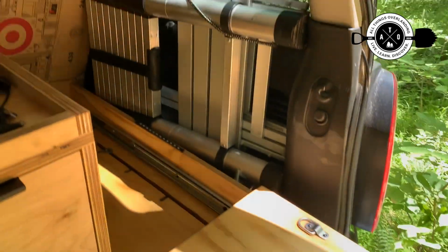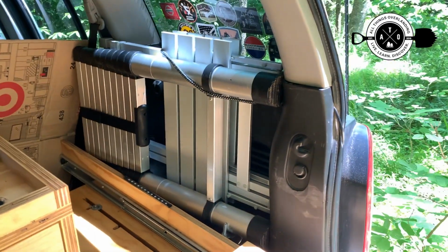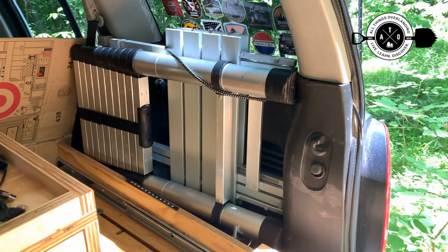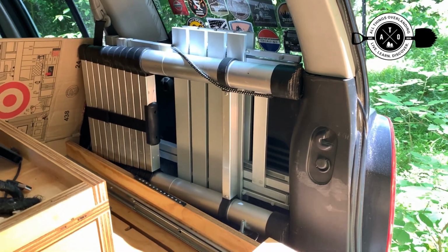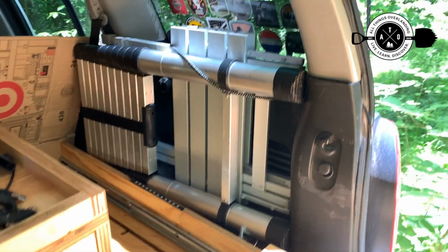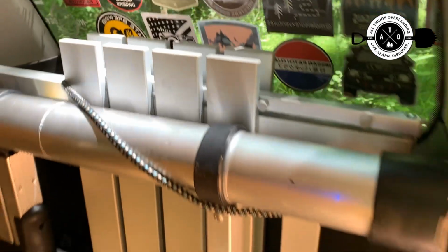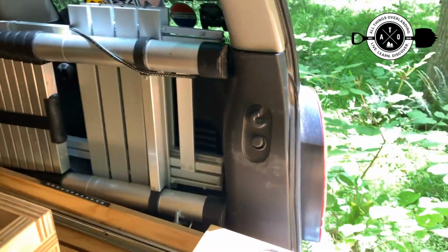For those of you that are not familiar, I've made a video on this. I'm not sure if I posted it at the time of posting this one, but this is my solution back here for storing, without taking up hardly any room, my telescoping ladder for the rooftop tent. And behind it, I saw that there was a little bit of extra room, so I put my small folding aluminum table. I've actually made some modifications to that, so I'll show you that here in a second.